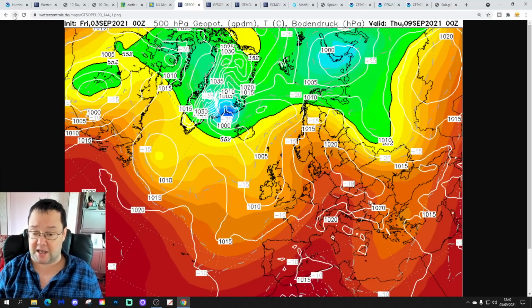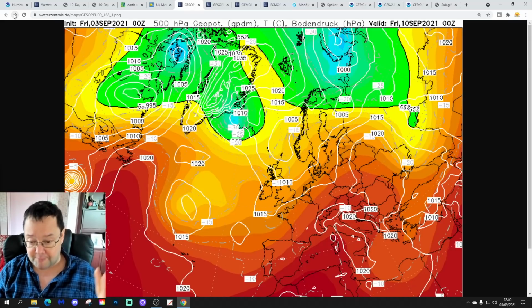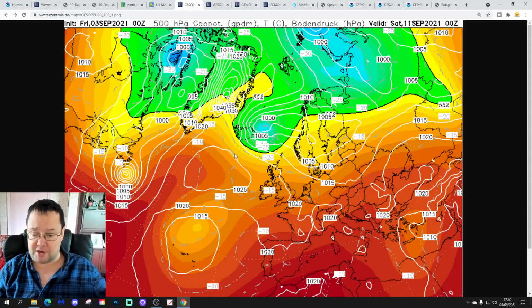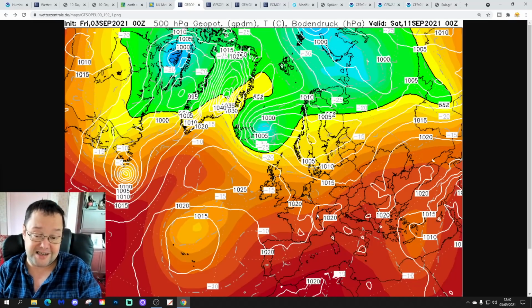By Thursday, so it's midnight Thursday, we're bringing the trough of low pressure in from the Atlantic, bringing showers or longer spells of rain, maybe thunder involved, and that will start to lower the temperature. Heading into the second half of next week, we turn the wind direction into a west-northwesterly, so obviously temperatures will start to cool down quite significantly.